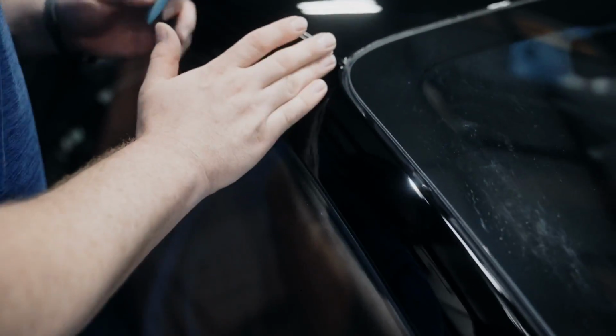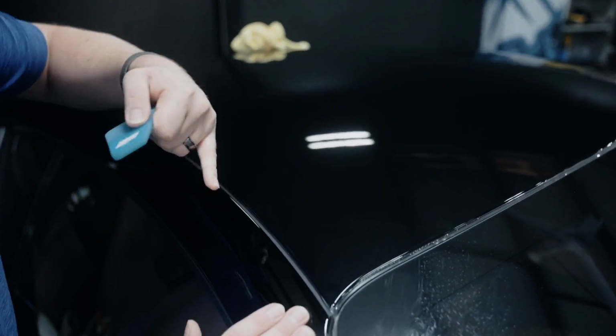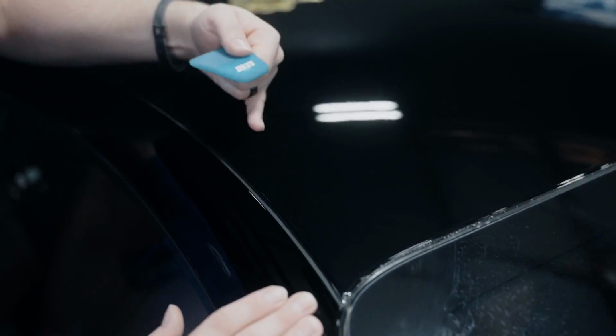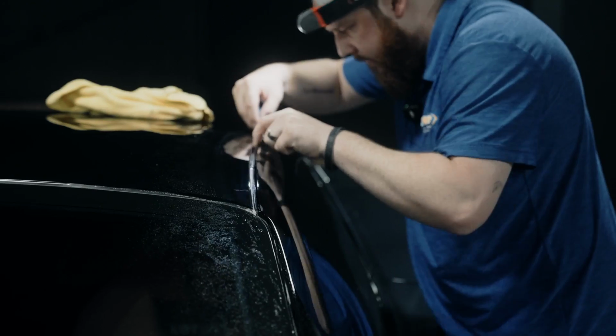So this black PPF on this full A-pillar is a nice, deep black. The roof, you can see the sheen difference. Although it is black, it's not as black as PPF. So we're going to do the roof black as well. That way the whole car matches all the way around.